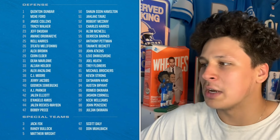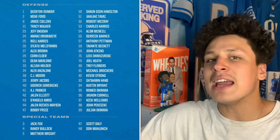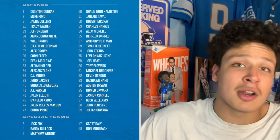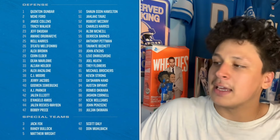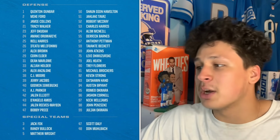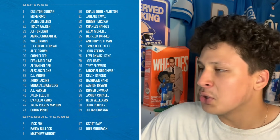Corn Elder, number 29. The slot cornerback, DeMarlo, with the number 31. Alex Anzalone, he dropped it down to number 34. Okay, so he is now number 34. He wore that number back in college with Florida as well. Pretty interesting stuff there. So I think some of these guys are taking their college numbers because they have the opportunity to do it. A lot of the same things after. You can see with some of the players there.